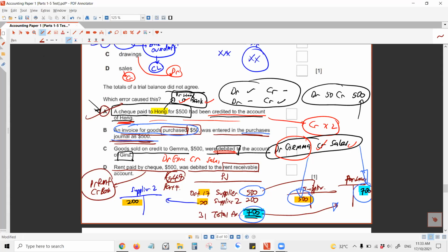They are separate accounts. So what you have to assume here, you have to assume that they have credited bank. Instead of debiting rent, they debited rent receivable account. But would the trial balance still be balanced? Yes, the trial balance will still balance. Okay, because it's an error that will not affect the trial balance. They have done both debit and credit entry with the same amount. That's why D is not the answer.